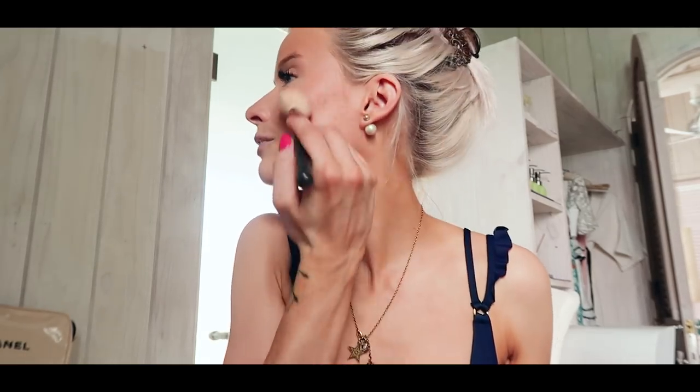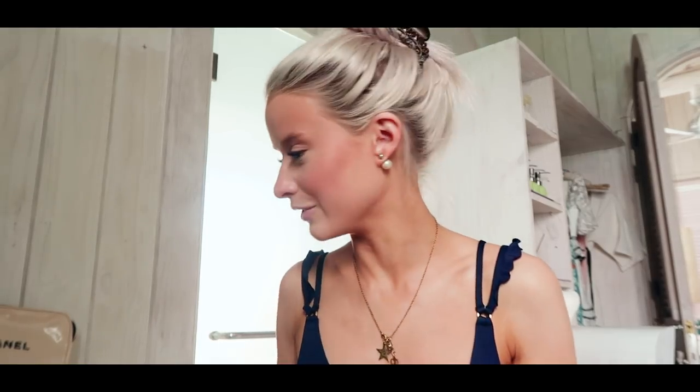Got some bronzer. Did those boobs. Little California blush. Why not? Oh, it smells so nice. That smell just reminds me of university and when I first found Benefit for the first time and I was obsessed. Okay, I'm looking extremely nice and bronzy and glowy now.